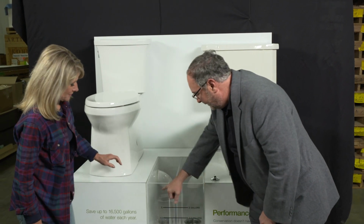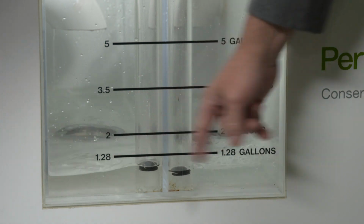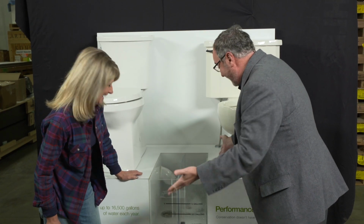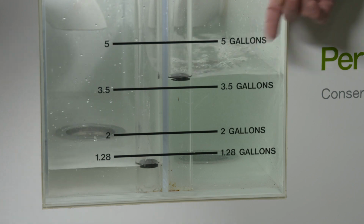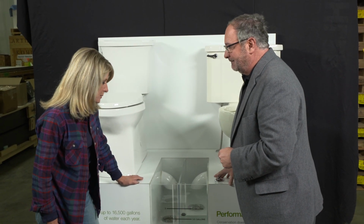Now look over here. Your toilet just finished flushing, and it's right about 1.28 gallons per flush. Perfect. I got a fire hydrant here. It's not stopping. I mean, when you see it right in front of you, how much water per flush is being wasted, it really should give a big wake-up call to everyone. That is an enormous savings.